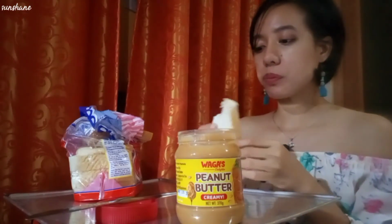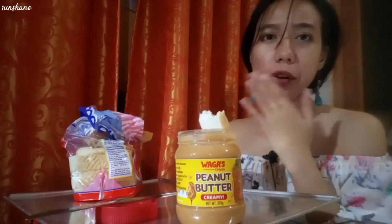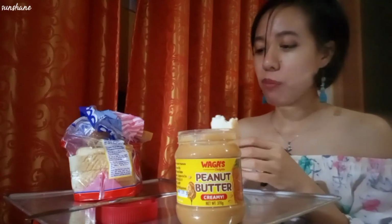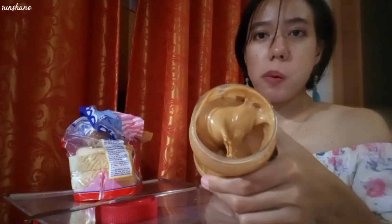I love yung flavor niya. Kasi diba sabi niya, roasted peanut, talagang natatas-te mo yung aroma. Yung pagka-roasted niya ng peanuts. So it's really good taste. Yung parang kumakain ako ng roasted peanuts in a spread form. I really love the consistency. Look at that, guys.